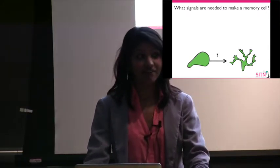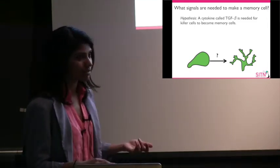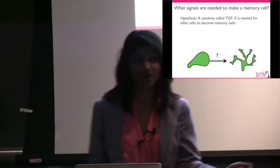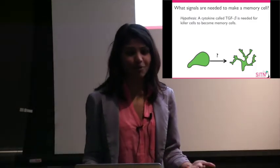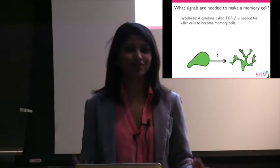So I already have a hypothesis that I think that there's a cytokine called TGF-beta that is needed for killer cells in order to become memory cells. So how might I go about testing this hypothesis? What might I do?